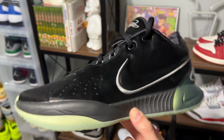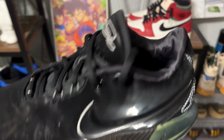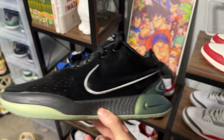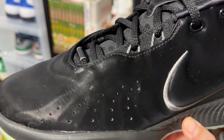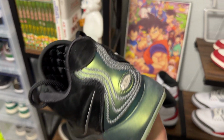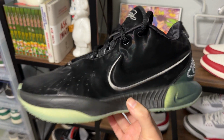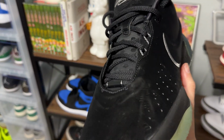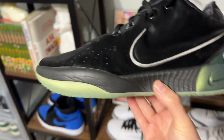Next up, I don't know, another kind of disappointing shoe. It's pretty much the same as far as traction and support goes as the LeBron 20s, but the only thing I don't like about this specific colorway is the material in the upper. It's very nice, but it also gets dirty very easily, and you can already start seeing a lot of damage on it. I've only played in these once, for an hour or two, and it started to really get beat up.